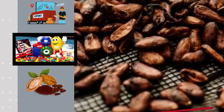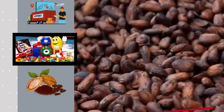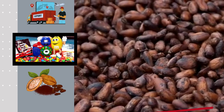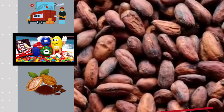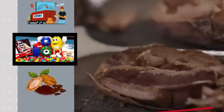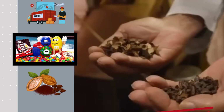Refining further reduces the particle size, creating the smooth, velvety texture of the chocolate. This is done using a ball mill or a 5-roll refiner, in which 5 steel rollers rotate at different speeds to grind the cocoa to 15 to 25 microns. At this size, the cocoa and sugar particles are so small that the tongue cannot distinguish them, giving the chocolate its characteristic smooth, creamy texture.